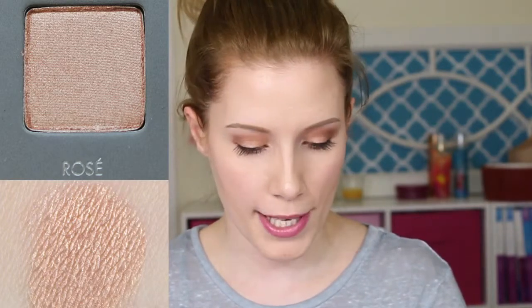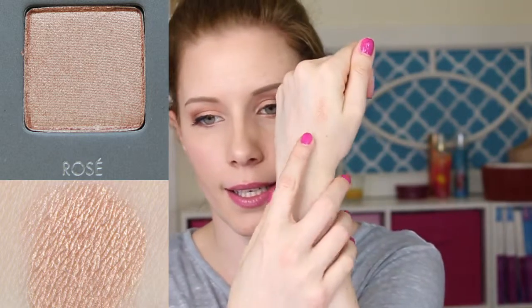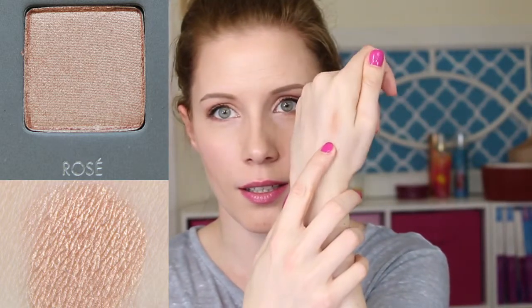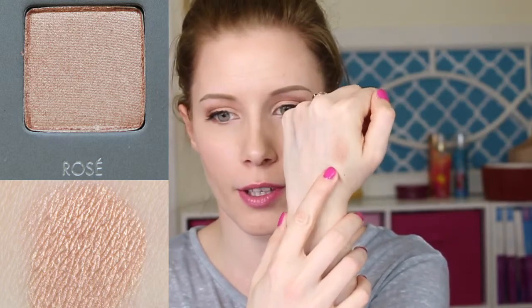Rosé. Same thing. This is one of my favorite lid shades. This is a gorgeous peachy toned rose gold, and I'm in love with it. That's actually the color I have on my lids right now, and it is just amazing. Here's rosé. Yeah, it's just beautiful, beautiful color.